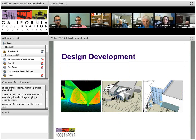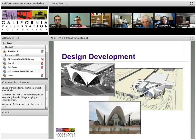So as I talk about design development, I'm going to be showing a variety of historic photos that inspired design, contemporary photos that show the building today, and renderings that were prepared by project architect Westar Design Group. And you can see in this range of photos that there is the lobby itself with the addition extending behind it. And I'll talk about each component of the addition in more detail.